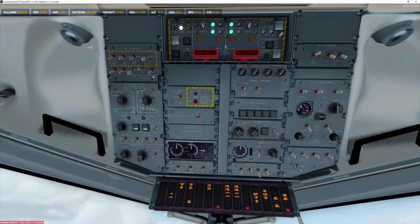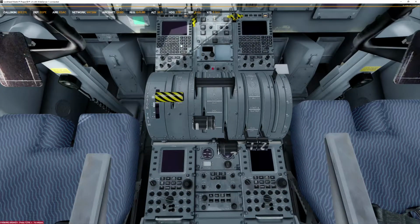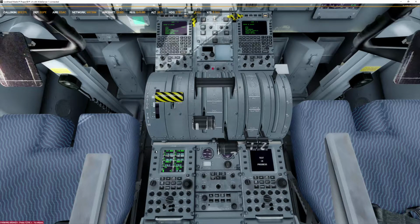Moving down to our center console, we have to turn on the flight computers, turn on the radios on both sides. We're going to be on VATSIM, so let's just set this to 122.8 at the moment. Our squawk code, we haven't been assigned one, so we'll set 2200. Set.